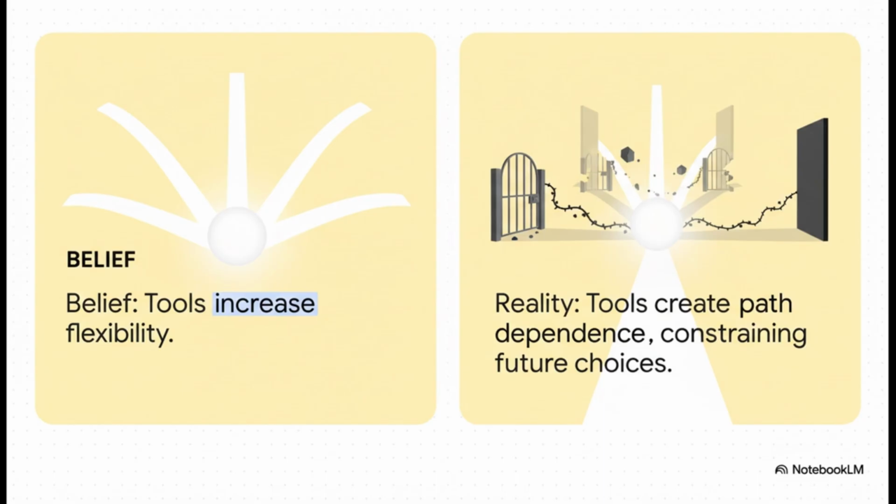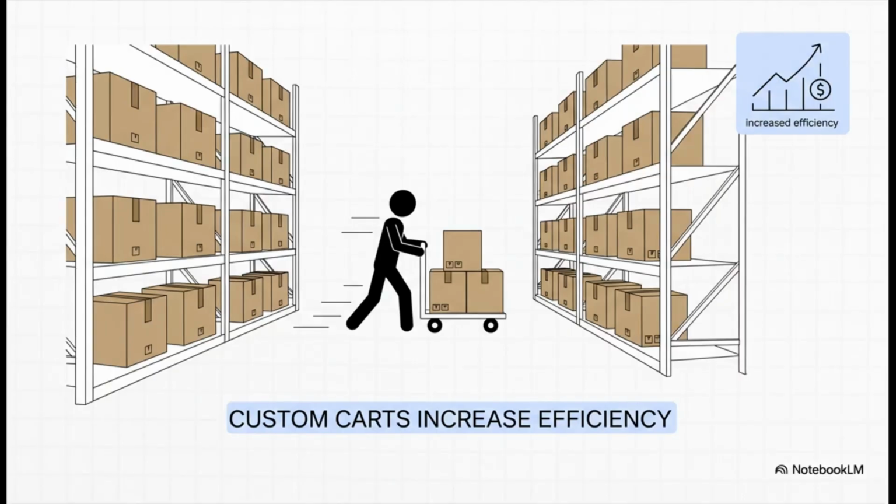The common belief is that tools give us more freedom, more options. But the underlying mechanism is often the opposite. They kickstart a process of path dependence, where the decisions you make today start to narrow the possibilities of what you can do tomorrow. Okay, to make this concrete, let's imagine a team working in a warehouse. To get more efficient, they build their own custom carts. These things are perfect, sized exactly for the boxes they move and the narrow aisles they have. And right away, their speed and efficiency shoot up.